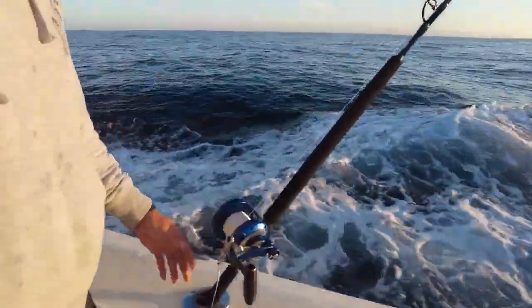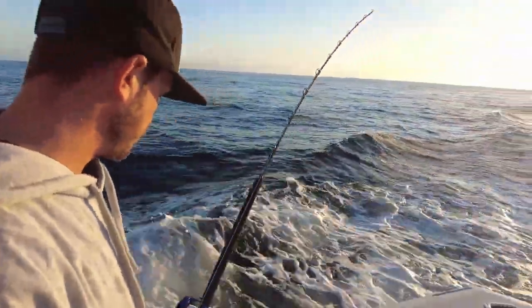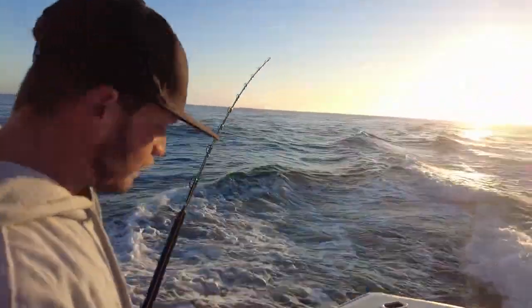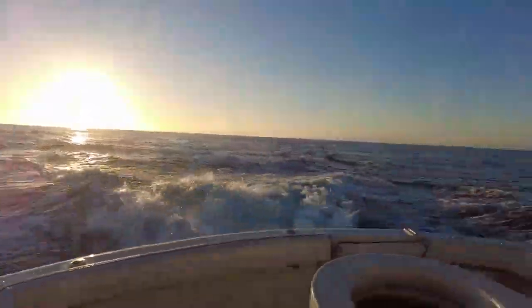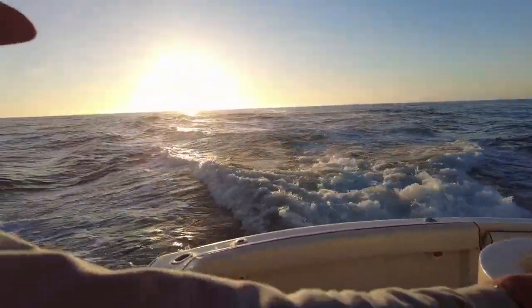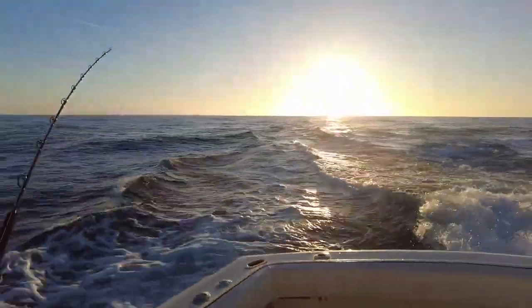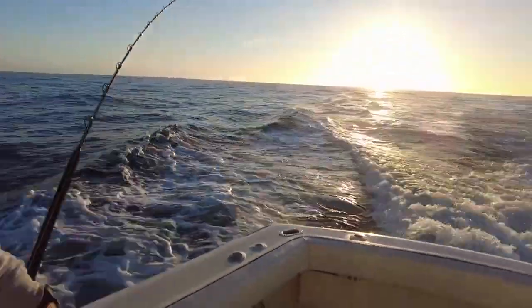We got an Avid 50 PCH. We got a 200 Mad Max on that one. 200 goes out farthest, and the 240 goes out a little bit shorter. That way they don't tangle up. I've been doing 60 seconds on my long one and then 30 seconds on my short one so that it doesn't tangle up. And either one of them catches Juan.